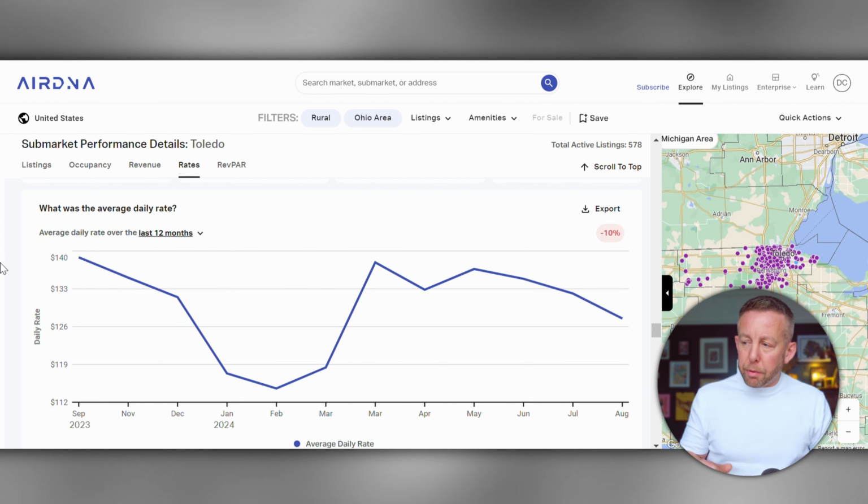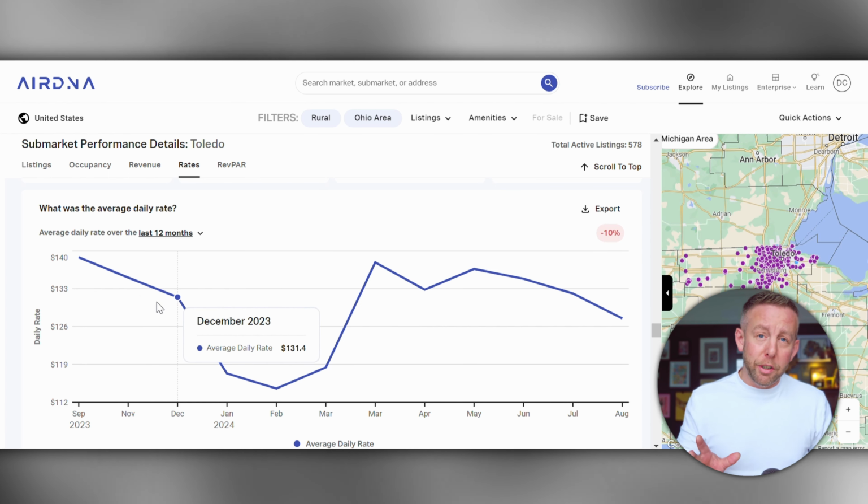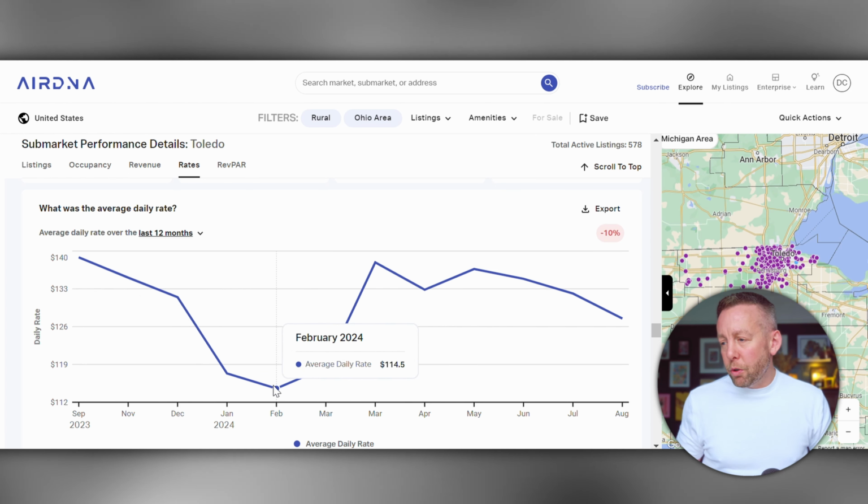And again, you can see the split of the average daily rate over the year. Not too bad around the autumn time, or fall as you're going to call it in America, but it absolutely nosedives in winter.